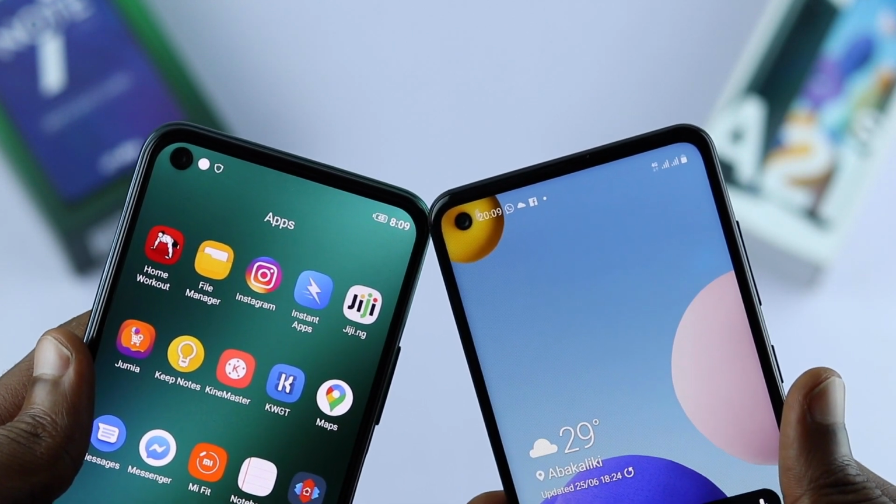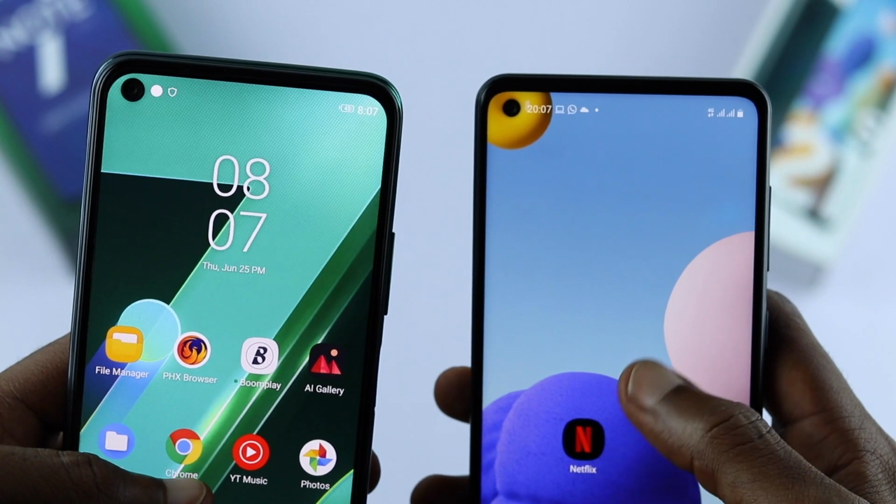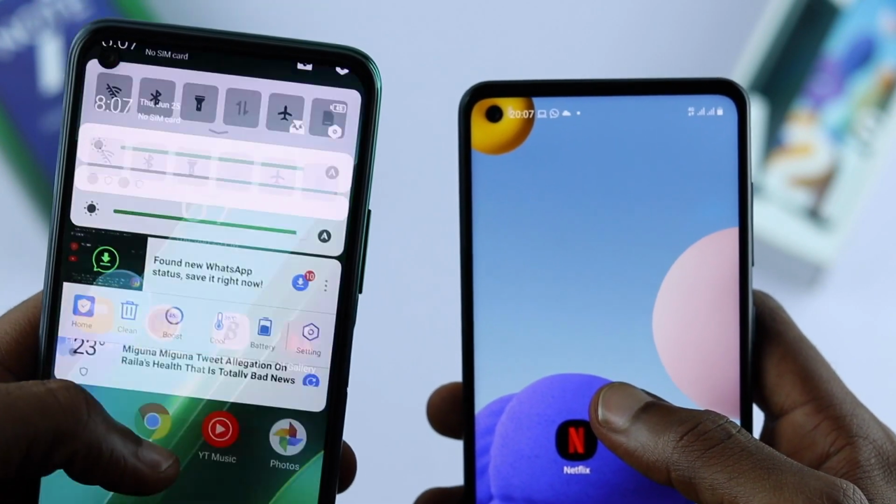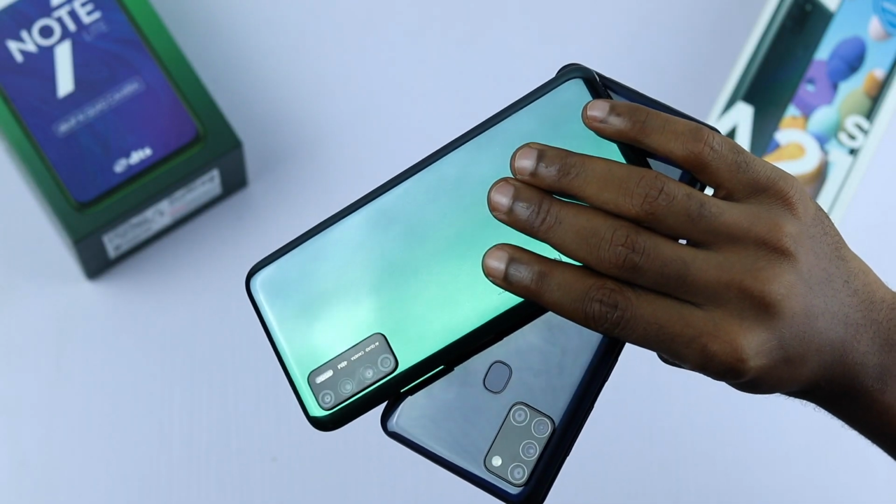The Infinix Note 7 Lite and Samsung Galaxy A21s are two phones that share similar specs and can be classified into the same market or price segment. I'll leave a link to my detailed review of both these smartphones, the Infinix Note 7 Lite and the Samsung Galaxy A21s, somewhere here. After this video, you can go and check them out.